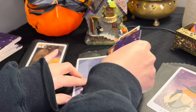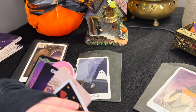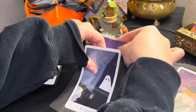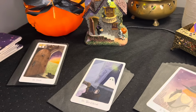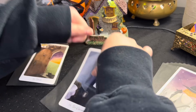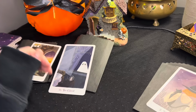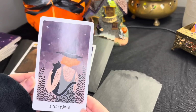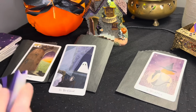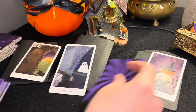Okay, I'll give you a little preview. Oh, cool. Okay. So that's group 2. All right, and finally, the witch. All right, group 3. What kind of treats and surprises are coming in for group 3?